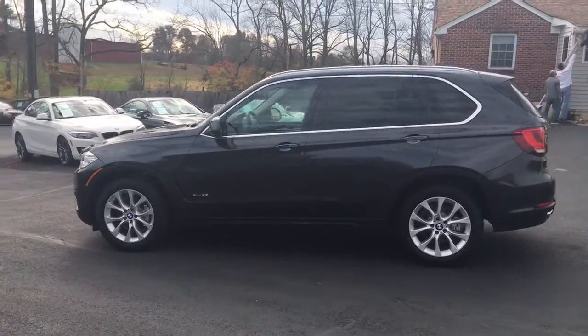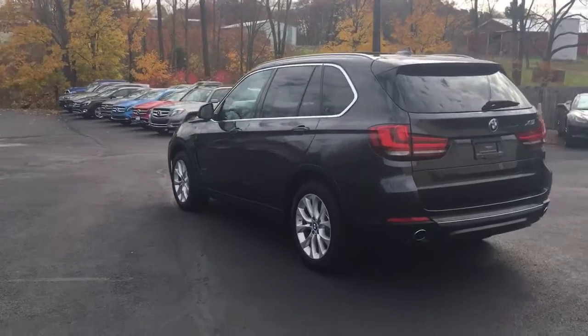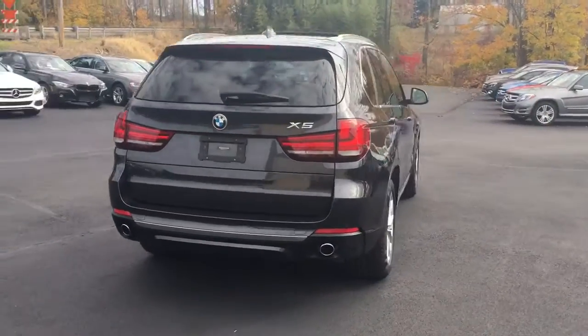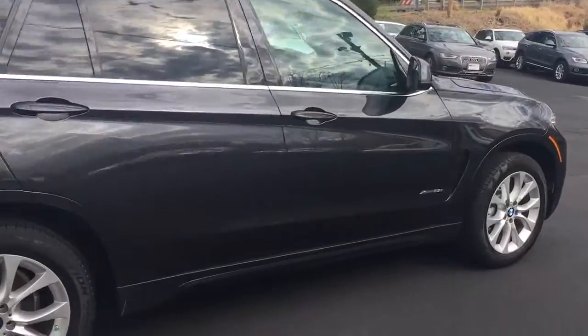A couple of features of this one: it's an xDrive 35i model, panoramic view sunroof, blind spot assist, collision prevention, dual zone climate control, Harman & Kardon audio. We'll come around and take a quick look at the interior.